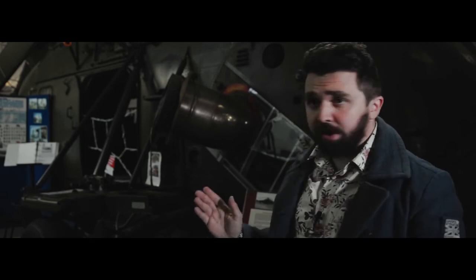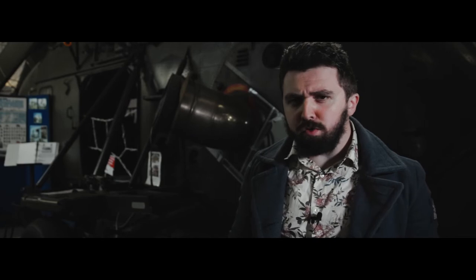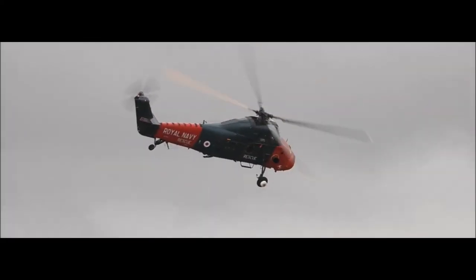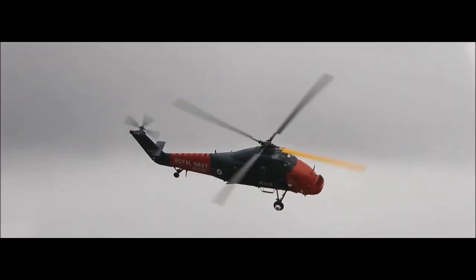This type of aircraft, the HU-5, was heavily used during the Falklands War. With the capability of carrying about 12 fully armed men, it was renowned as being a somewhat reliable piece of machinery, even in the harsh conditions of the Argentinian climate. One of the main uses of the HU-5 in the war was the transportation and insertion of special forces, including the SAS.